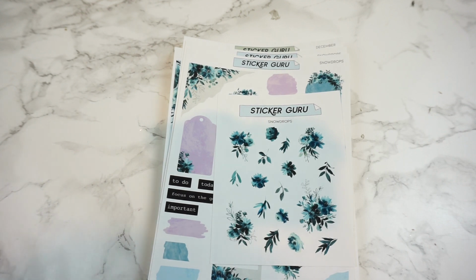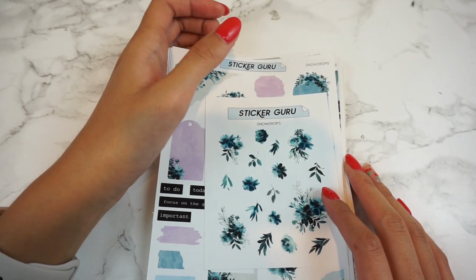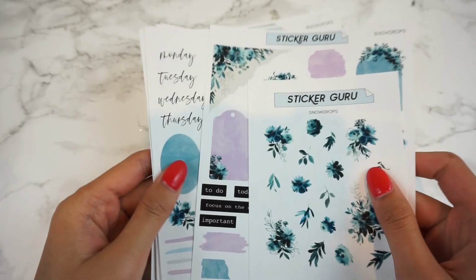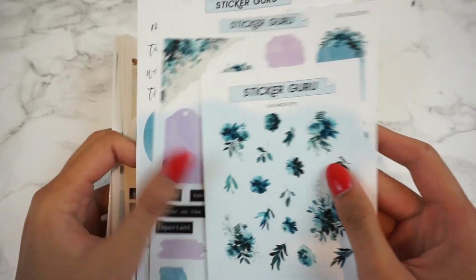And the sale is going to start on Friday, September 2nd, and it's going to run through Sunday the 4th until midnight. So the sale will start at 9 a.m. Pacific on Friday. And yeah, that is all of the sale details. Let's go ahead and get into this super quick little flip through.